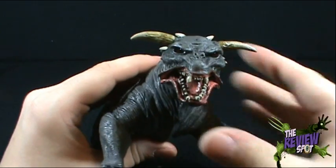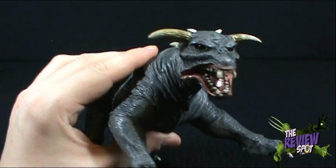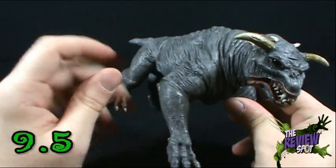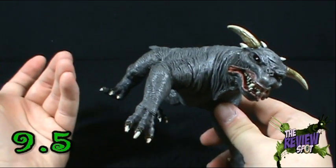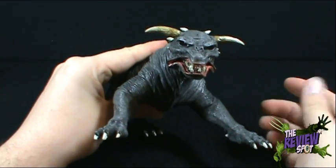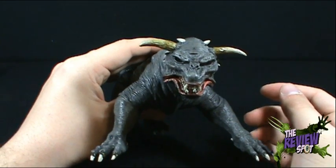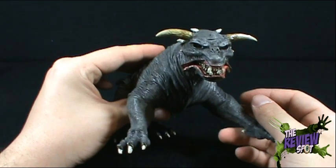But this is just a fantastic toy. Similar to the Vince Clortho, I'm going to give Zuul here a 9.5. Not really much I can say. There's no complaints whatsoever. I mean, yes, the joints are tight in areas. Good luck really trying to move them. But that aside, I mean, just an all-around solid toy. Love it.